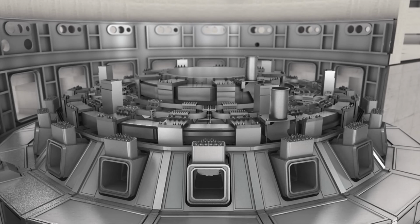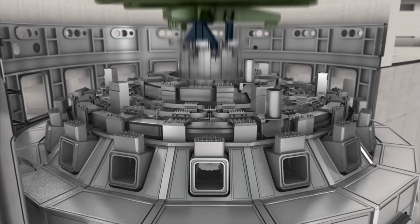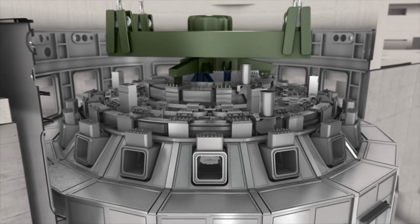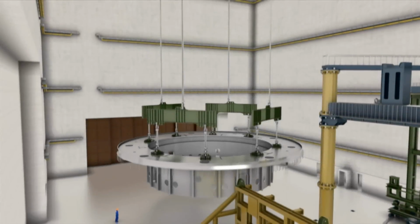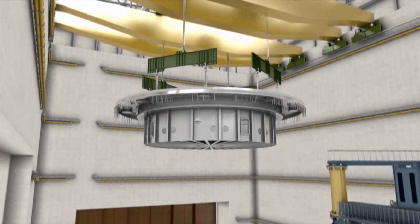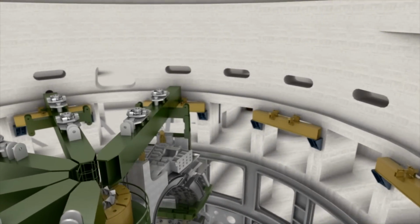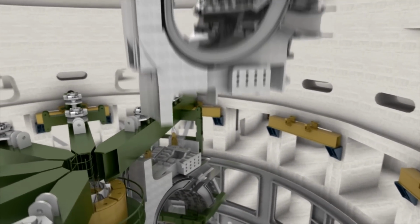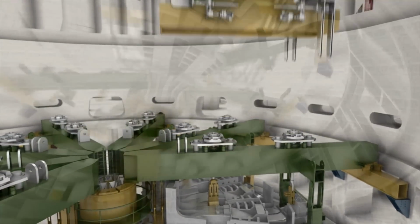With more than 18 meters height, the central solenoid, the magnet in the center of the machine, will be the tallest lift of assembly operations. The heaviest single load will be the base of the cryostat, which weighs in at 1,200 tons. In some cases, components standing 20 meters high and weighing hundreds of tons will have to be maneuvered into position within tolerances of 2 to 3 millimeters.